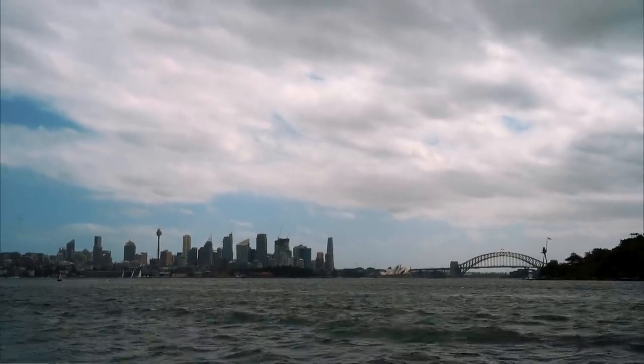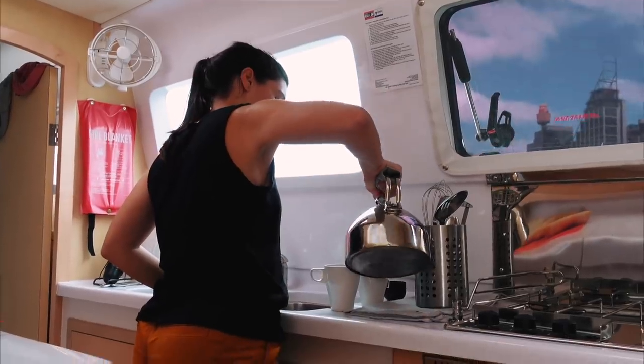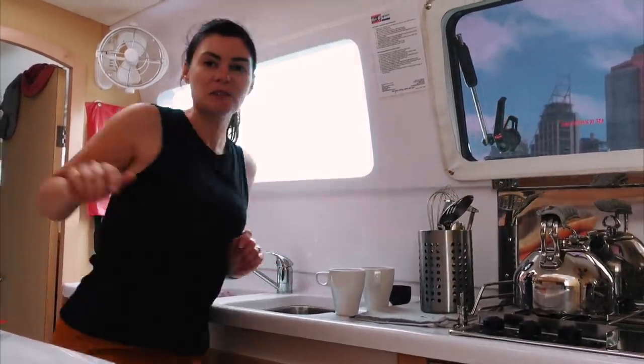I'm quite tempted to stay here tonight, but it is quite bouncy because there's a lot of wake in the harbour, obviously, and it refracts off the walls here. Now it's all the anchorage. Looks like being back in a monohull.